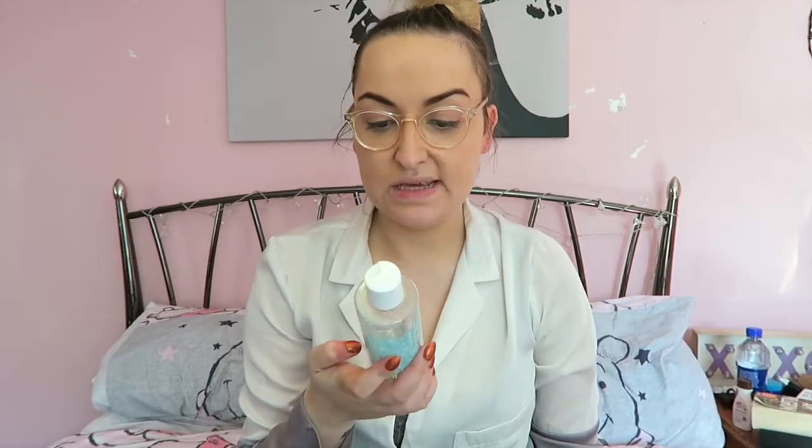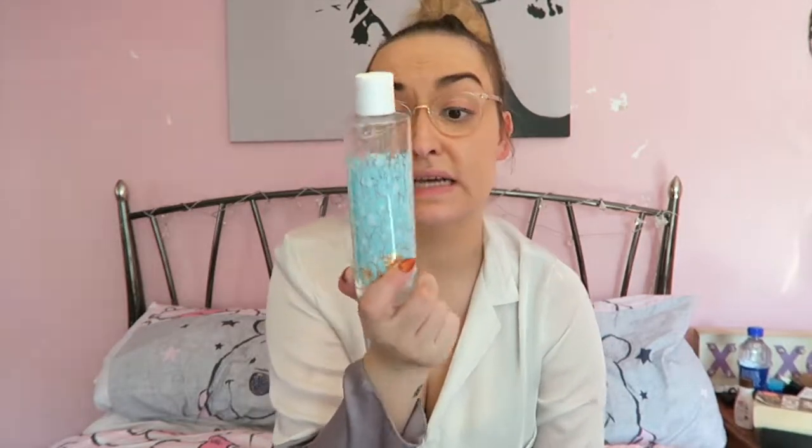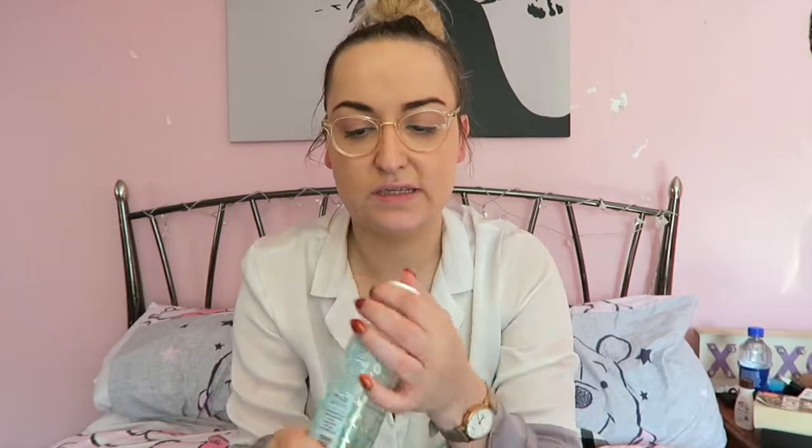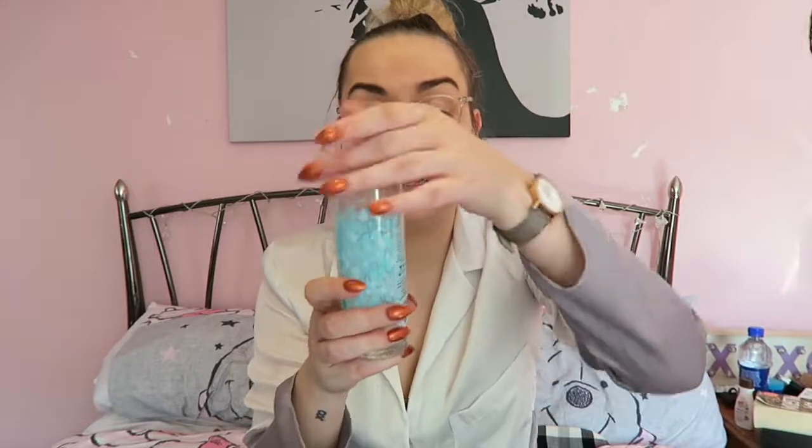Next up is the Pacifica Cactus Water Micellar Cleansing Tonic. I got this from Whole Foods a wee while ago, and I was really intrigued because it was cactus water. There were also ones that had kale and all that sort of stuff, but this one is good for all skin types. And it's actually really, really good. It does really work, and it does get rid of your makeup. It smells really nice as well. It's really clean. I nearly just splashed my face. It's really refreshing. It's not too heavy. It's just a really nice micellar water.